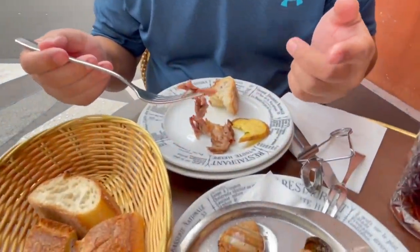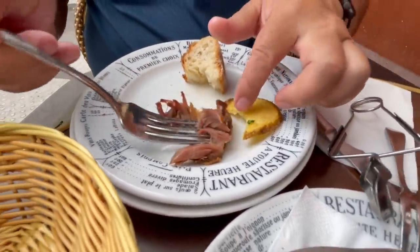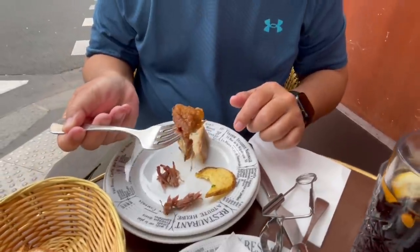I know duck confit is a style of French cooking, but man, if you put some chow mein and fried rice with this duck, I would not think otherwise that we were in a Chinese restaurant, which is good. This is a very, very good duck. I love that crispiness of the skin, and you're right, it has a little bit of salt on the outside. It's delicious.